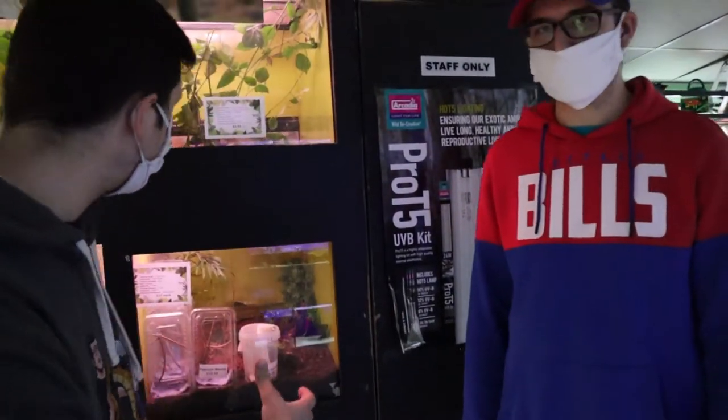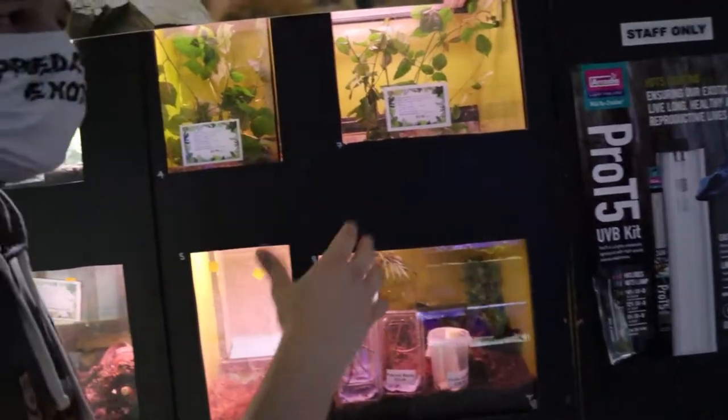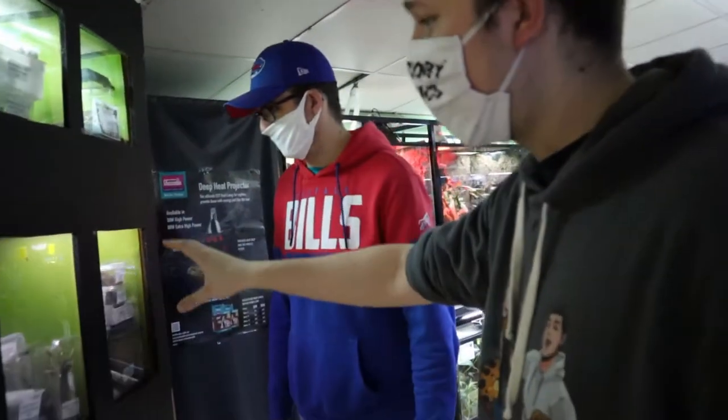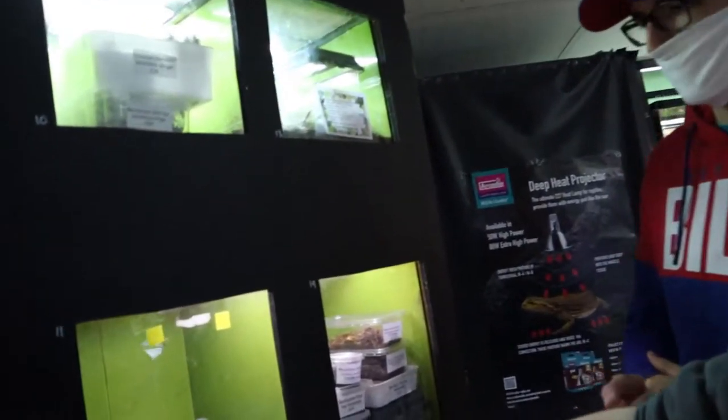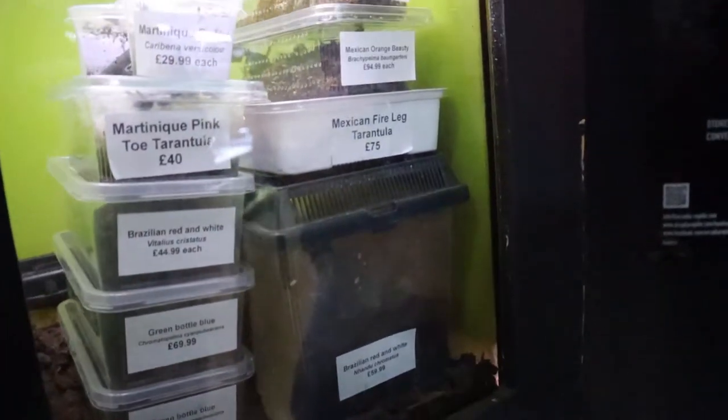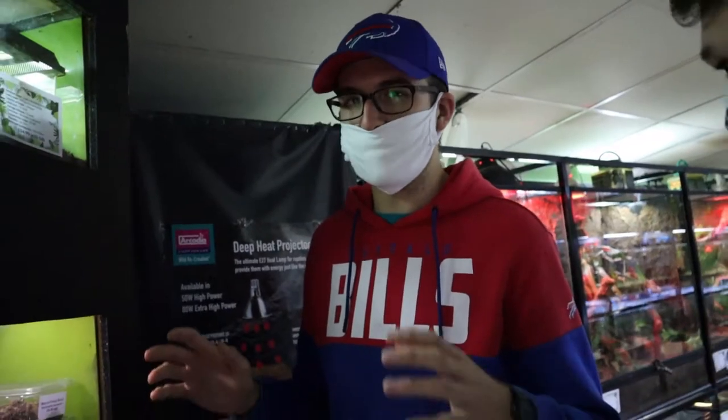So we're in front of the invertebrate section inside the store. As you can see, they've got many tanks, not only here, but also around the side as well. More around here are all the baby spiders. You've got all the slings, like tons of orange baboons. They have such a great selection of different spiders available for people. But not only if you're a spider person, they've also got scorpions, crabs, snails, centipedes, mantises, anything you want invertebrate related, they've got it here.